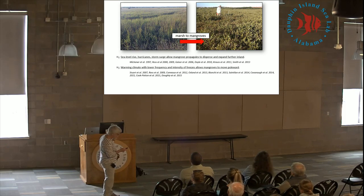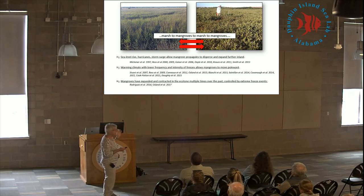But then there's a recognition that mangroves are expanding, sure, but they've also contracted. So there's this mangrove expansion and contraction that has happened. And so far, there's been a couple of papers on that. And this has happened multiple times. These papers hypothesize that this has happened multiple times in the past, and that it's controlled by extreme freeze events.